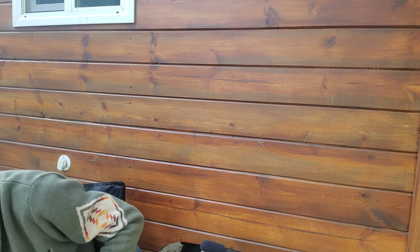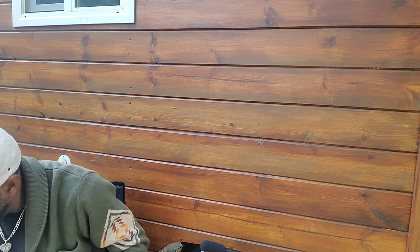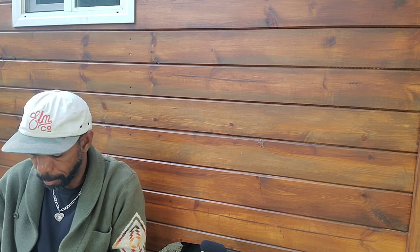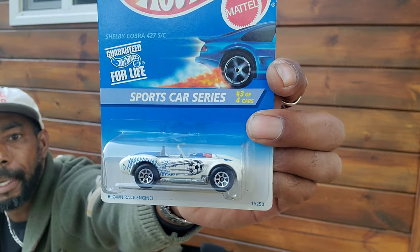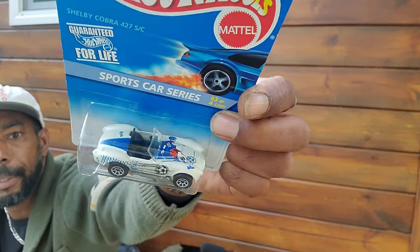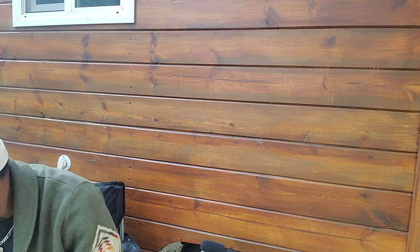As well as I'm stoked to have this coffee. All right, guys, we're just about done here, because we're gonna go and explore. Pretty much always buy Shelbys, and this sports car series was a must. White moving parts, the hood opens on it. A nice 427 Cobra SC.